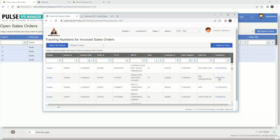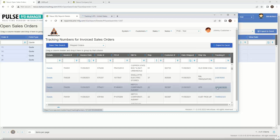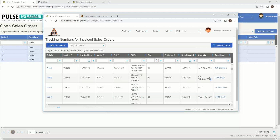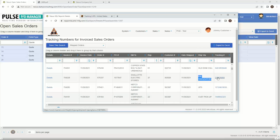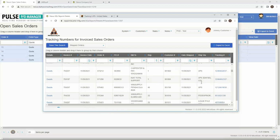So we have built into this, in some cases, where we know, okay, in these cases it's a UPS tracking number. But in some other cases, where you might have something unique like this, we would need you to just assign what that is, but then we would still have the nice link there to constantly be able to update it and see the status.